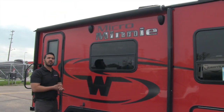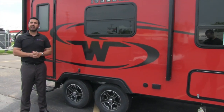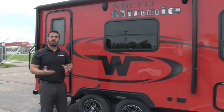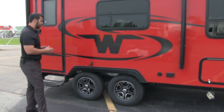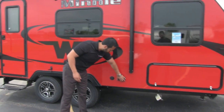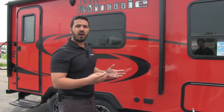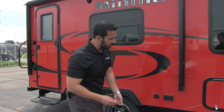Underneath that is the speakers. These outside speakers are connected to the multimedia center inside. However, it does have Bluetooth connectivity. So if you have a cell phone or tablet or other portable device that has that Bluetooth capability, you can go ahead and connect to that and operate those speakers through that device. If you want an outside TV, not a problem. Right here is going to be your hookups. You can see you have plug-in right there, as well as the cable there. And you'll also notice that's going to be underneath the awning, so that way you can bring that awning out and not have the sun right on the TV.